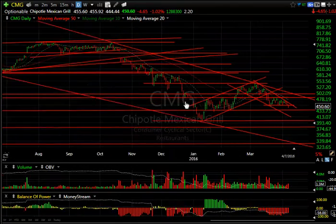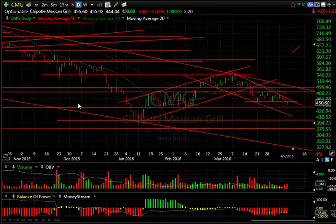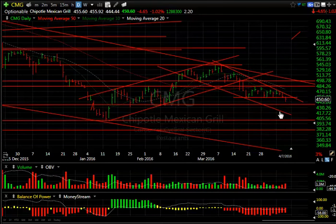CMG broke its platform of support, although it didn't close poorly. It was down 4.65. That's only 1% for the stock, but I'm thinking if we get down near 435, and that may happen shortly, we could see as low as 400 near term.